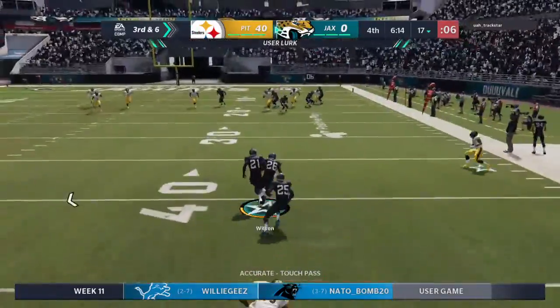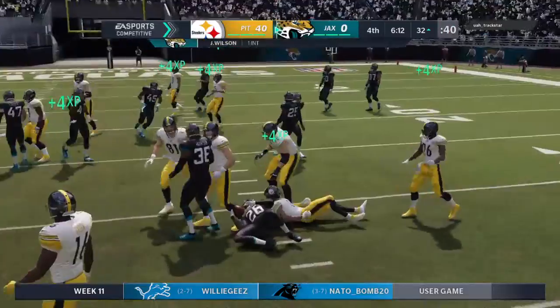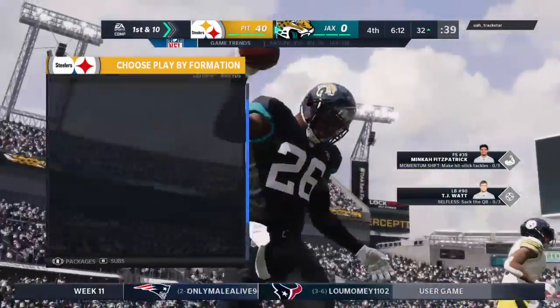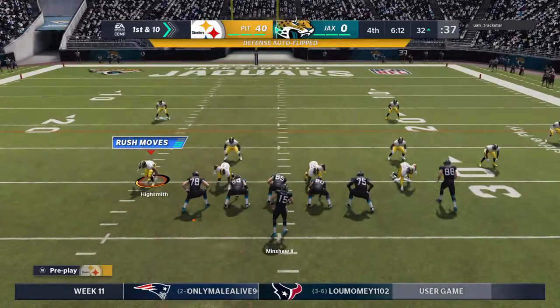Into heavy traffic, and it's intercepted. Picked by Jared Wilson, and he'll get this back to the 32-yard line. Now they get a fourth quarter pick, a little something to hang their hat on, I guess.